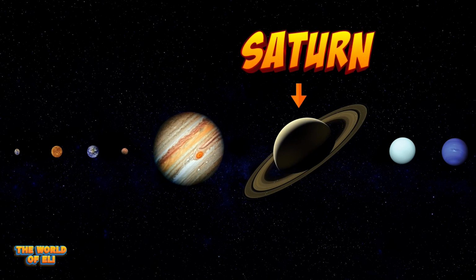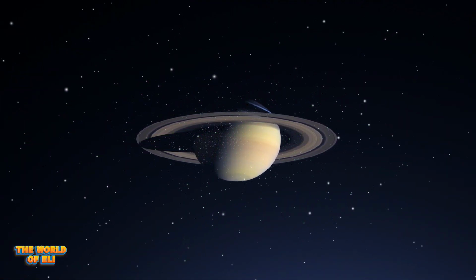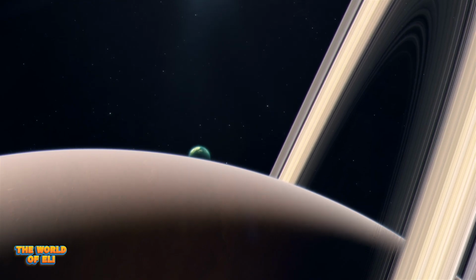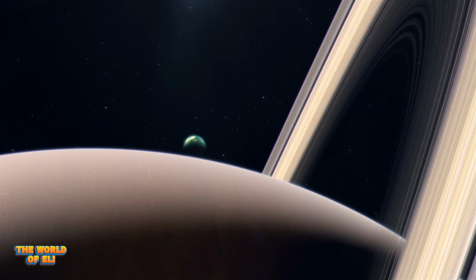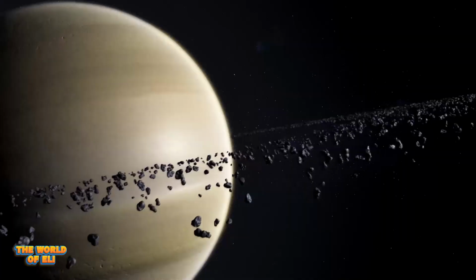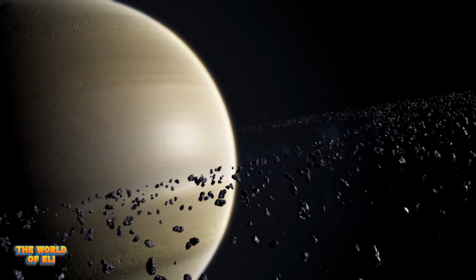Planet Saturn. It's the 6th planet from the Sun in our solar system and the second biggest in terms of mass and size. Saturn is best known for its magnificent ring system, which consists of 7 main rings and several fainter rings. These rings are primarily made of ice particles, with some rocky debris and dust mixed in.